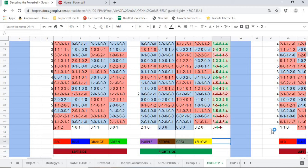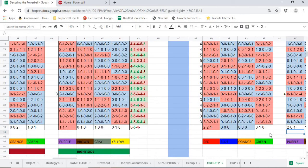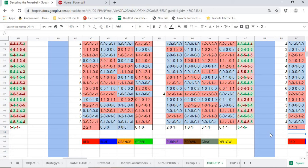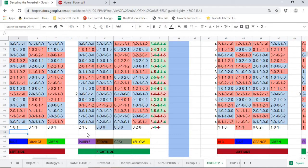So the next one that I'm going to go with is option card number 3. Sometimes I look at this and it's like, gee, I just don't see anything that's going to help me out here. So I'm going to move on to the next one. And I'm going to go with option card number 4, no gray numbers. The reason why I'm going to go with gray is because I have a group 2 overview as well, kind of like group 1 here.